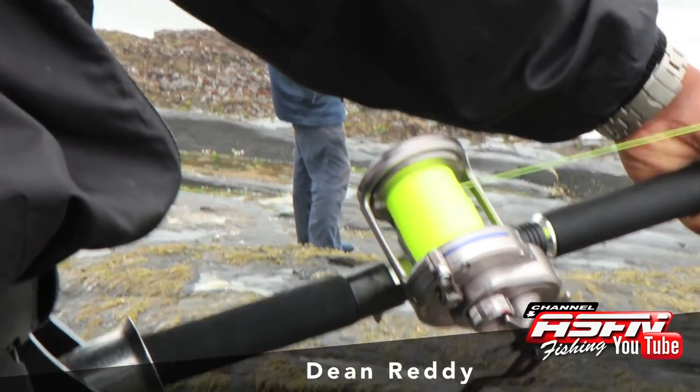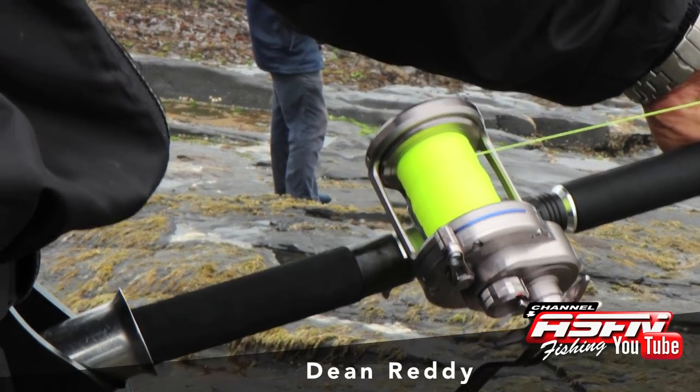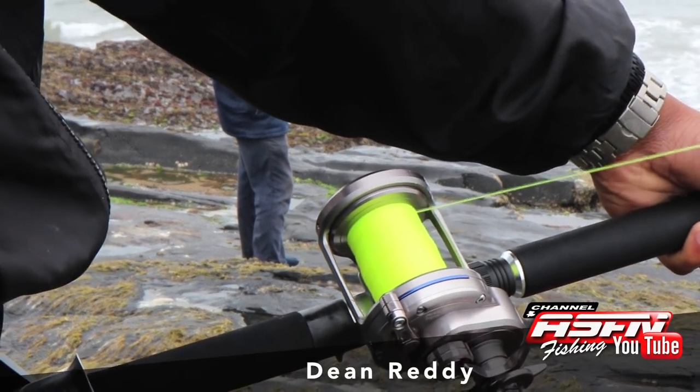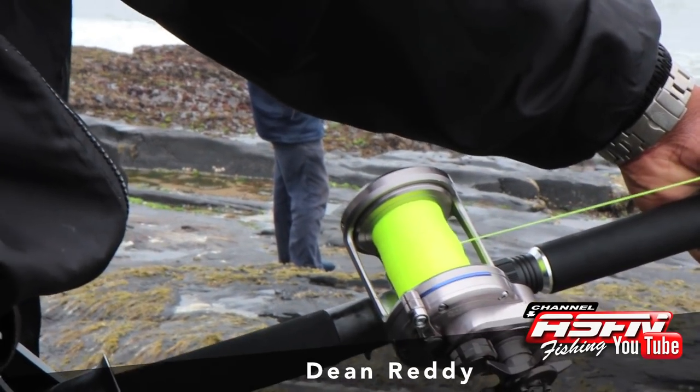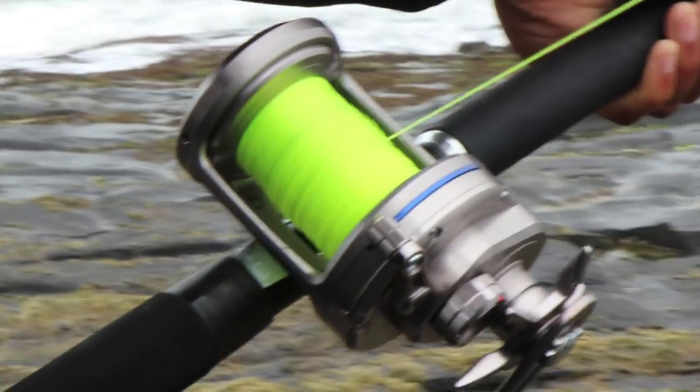Was it 5 minutes? Onto a proper fish now. This is definitely not a raggy. Taking a hell of a lot of line. Well, I hope it's not a raggy. I don't think it's a raggy. Let's check that. Watch that drag on that Saltus, guys. Super smooth.